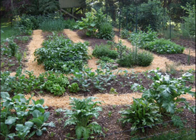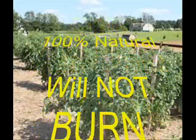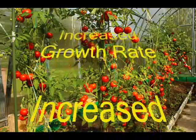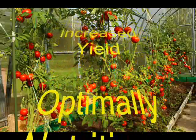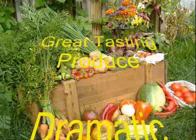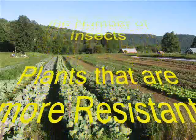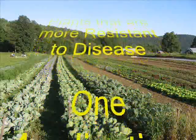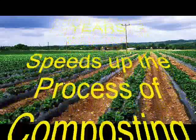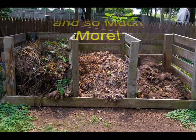As far as the benefits, rock dust is 100% natural, will not burn your plants, increased growth rate, increased yield, optimally nutritious produce, great tasting produce, dramatically decreases the number of insects, plants that are more resistant to disease. One application lasts up to 3 years. Plus, it speeds up the process of composting, and so much more.